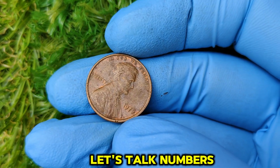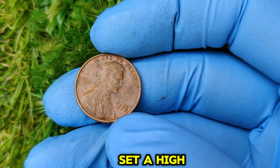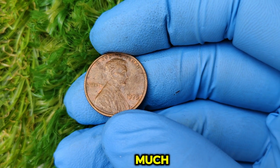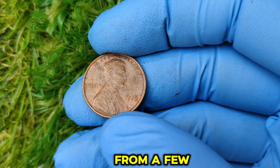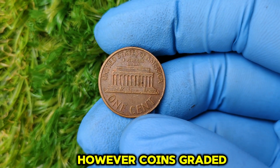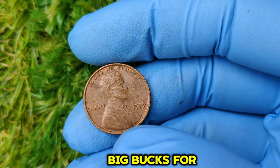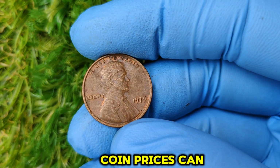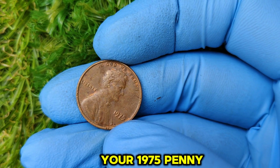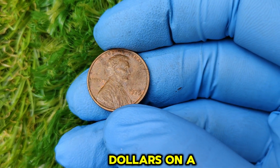Let's talk numbers. While the recent $66,999 sale set a high benchmark, not all 1975 no-mint-mark pennies are worth that much. Coins in lower grades can fetch anywhere from a few dollars to a couple of $100, depending on their condition. However, coins graded as MS-67 or higher are the ones that collectors are willing to pay big bucks for. And remember, coin prices can fluctuate based on market demand, so the value of your 1975 penny could increase over time. Why would anyone spend tens of thousands of dollars on a penny?